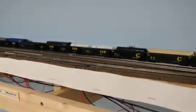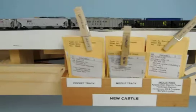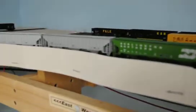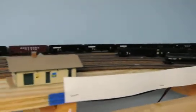Newcastle is an important place on the railroad. Quite a bit of local work is done here. There's a Newcastle switcher that goes on duty and spends quite a bit of time during an operating session working the various industries. You can see the car card box is pretty full here with cars going every which way. So we have some local tracks to set off the cars that will be run on that local, and the depot.